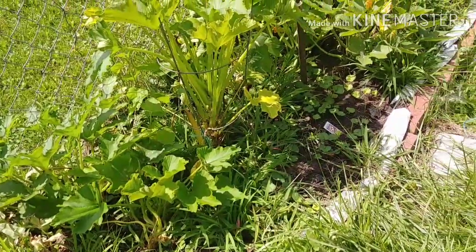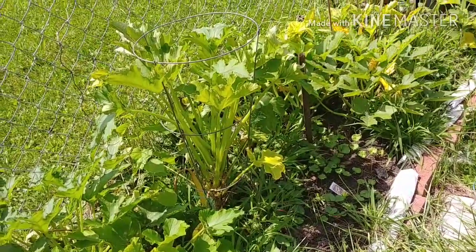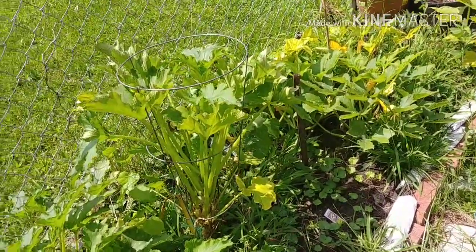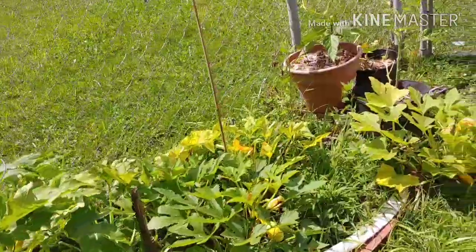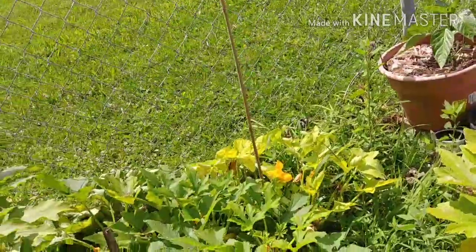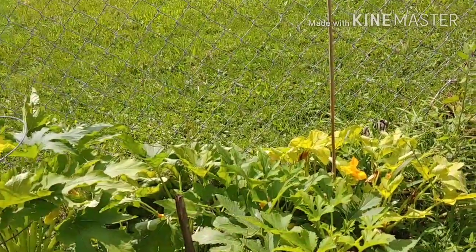I guess I can't complain too much, because I didn't expect any zucchini, and I didn't really expect too many squash, because it looked like all the ones that were coming out were not getting pollinated. So I pretty much gave up on the squash and zucchini.